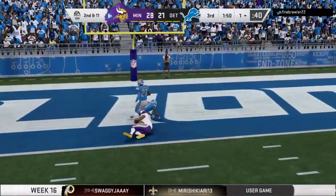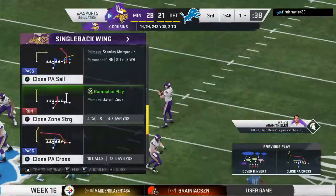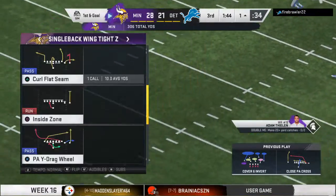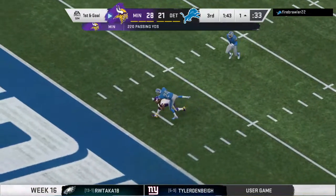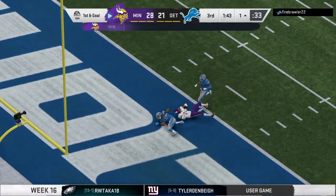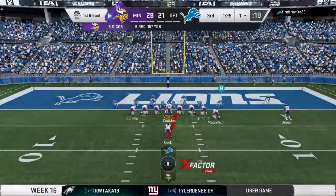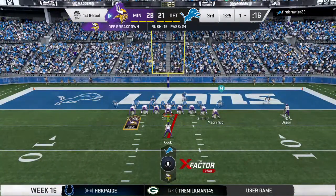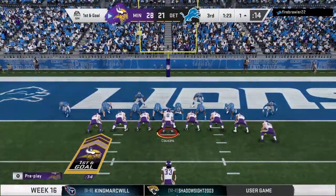This is caught. Cousins finding Diggs on a big one. 53 yards. Excellent execution, and now they're set up nicely. Are they ever? Red zone? I wonder what the next play call is going to be because after a big play like that, a lot of teams like to use the momentum to launch another one. We got to step it up.